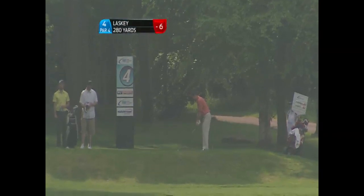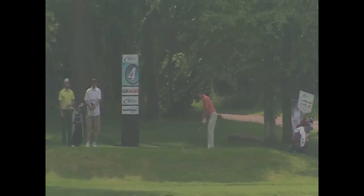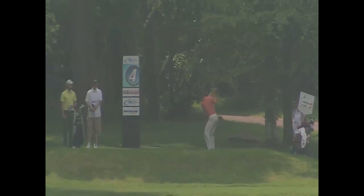Birdie at the first. That is a real bonus. Hasn't been many of those this week. Mark Lasky, Welshman, although he does live on the other side of the Severn Bridge, but very much considers himself a Welshman.